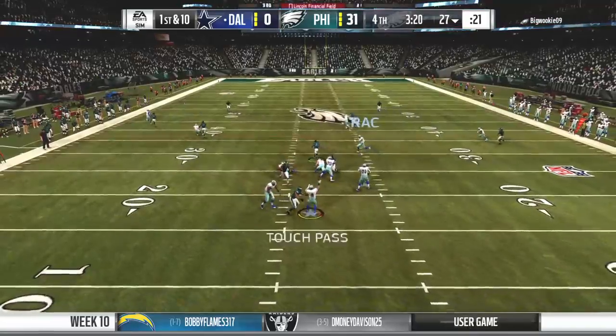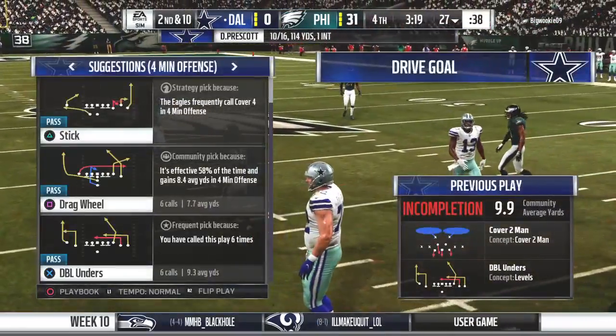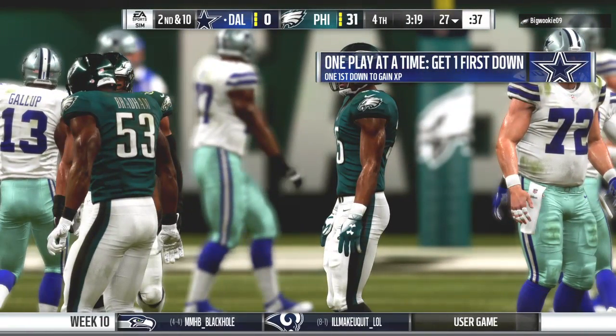Prescott on 1st down. And he takes a shot on the release as this will be incomplete. He was looking for Terrence Williams that time. And that'll bring up 2nd down.